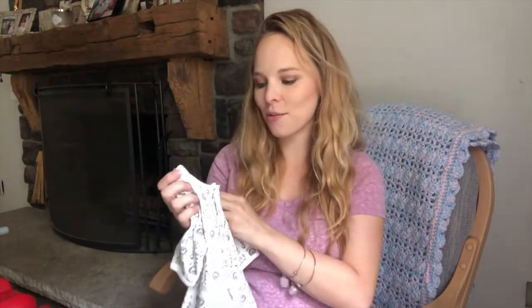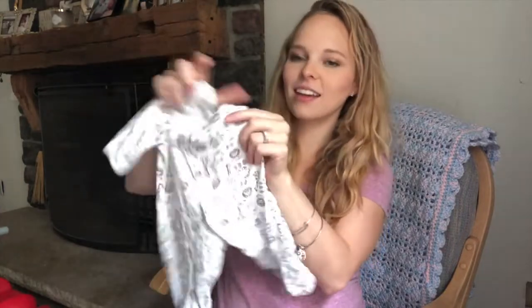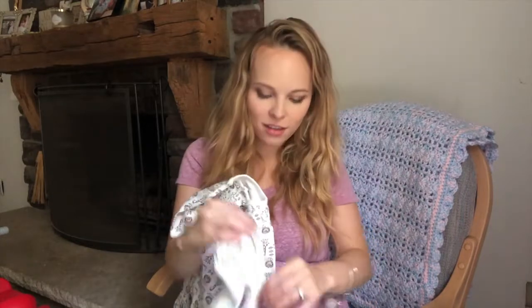But anyway, for the coming home outfit, this is actually the same one that I brought for my son and what he came home in. It's a little onesie from Bye Bye Baby, and I will show you up close. This is the pattern. I just love those little animals. They're so cute. And then it came with, where is it?